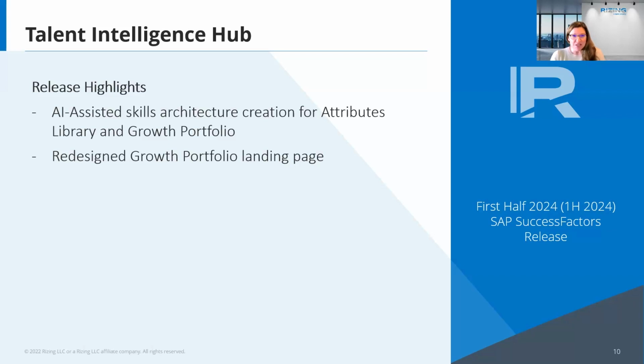For some organizations, that's a huge mountain to climb, to go through the effort of identifying skills by job and defining proficiencies and so forth. So SAP SuccessFactors is bringing forward some AI-assisted skills architecture capability. For those clients that have Talent Intelligence Hub enabled, as well as Job Profile Builder enabled with active job profiles created, it is possible for AI technology to scour those existing job profiles and deduce from that what would be an appropriate skills architecture or skills attribute library that an organization could then review and fine tune. This is some really nice capability being released with this current release.